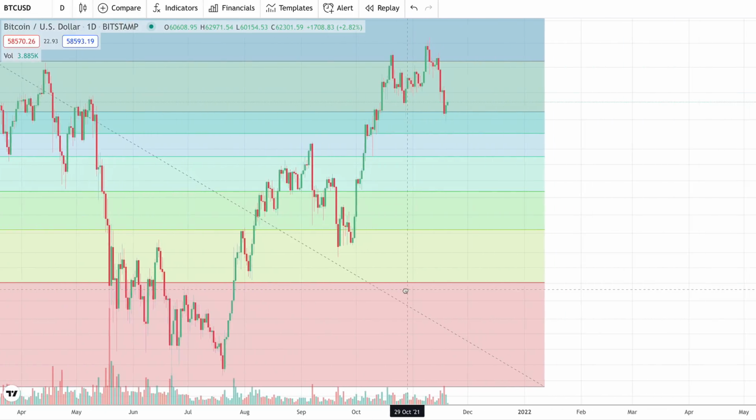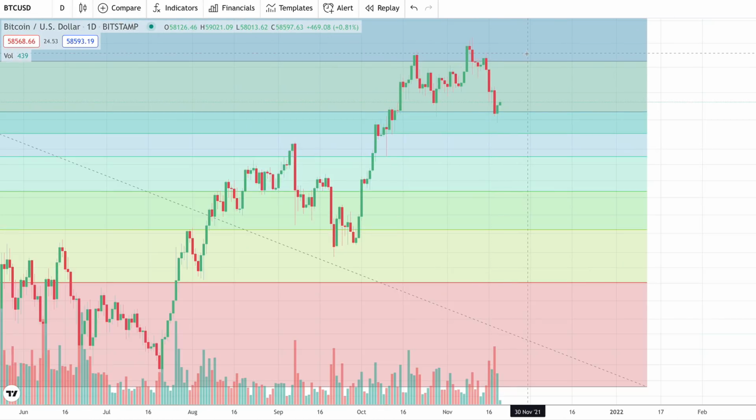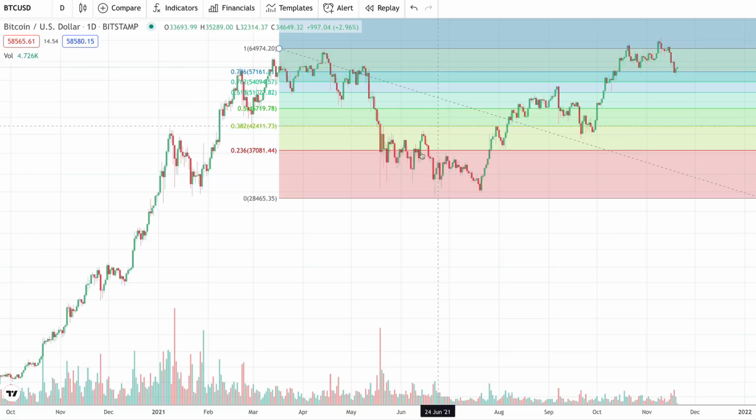Still kind of indecisive though. We still haven't seen that conviction for Bitcoin to the upside. We haven't seen that clear move that would suggest that Bitcoin will make new all-time highs. It may take still a few days, a few weeks, maybe even a couple of months. So we got to keep our eye on that.